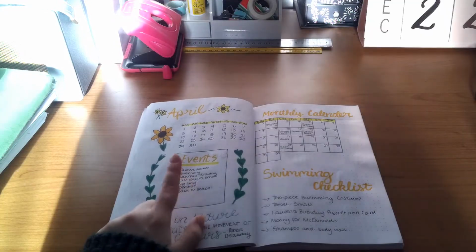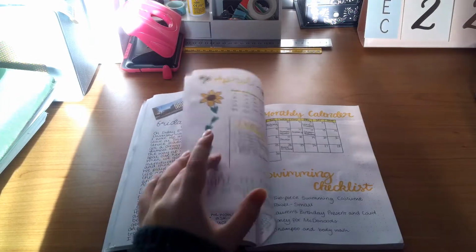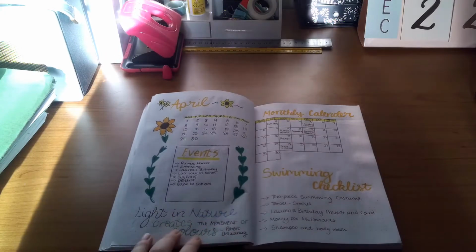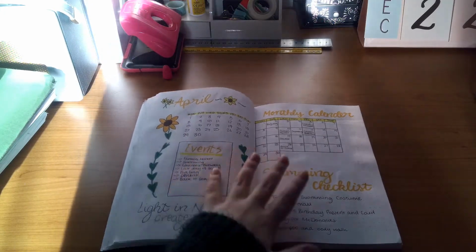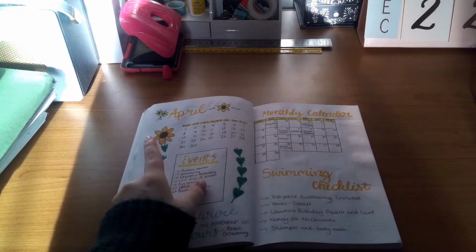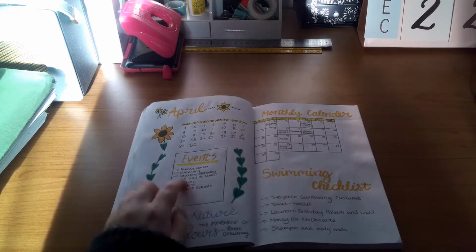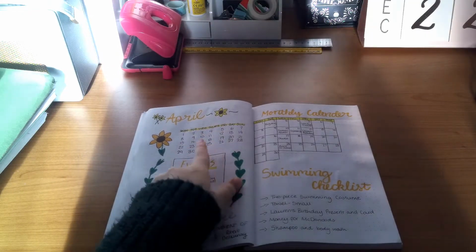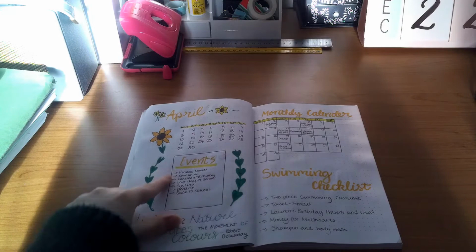So as you can see, I skipped a few months. Obviously that was January and then this was February, but I skipped all the way to April because I guess I was busy. And I did a double page spread. So this is for April. I made it kind of like spring kind of theme. So I put loads of sunflowers. I put a little calendar just in numbers, and then I put down some events.